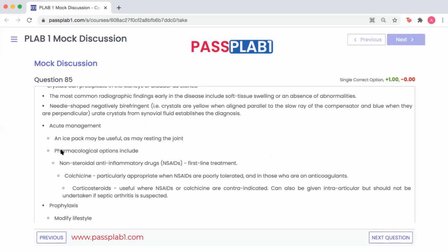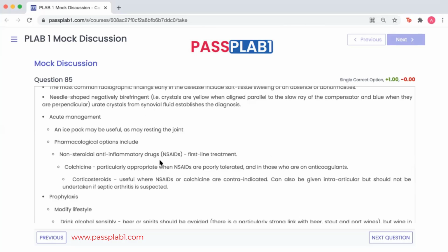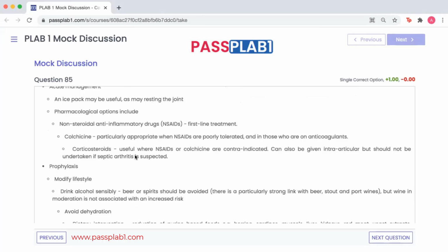But yeah, so that brings us to actual acute management. You'd give them self-care measures, things like ice pack, resting the joint, and then pharmacological options, we'd give them non-steroidal, so that's naproxen, and then if that doesn't work, colchicine, especially if non-steroidals are poorly tolerated, or if people are on anticoagulants, because then they're at risk of developing a bleed whilst they're on the non-steroidals. So anyone who has a contraindication to non-steroidals, you'd want to just start with colchicine, and then if that doesn't work, you can give them steroids if they're both contraindicated, and that would be for the acute management.